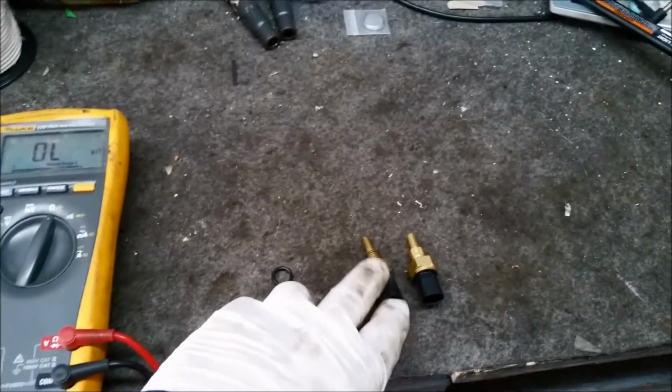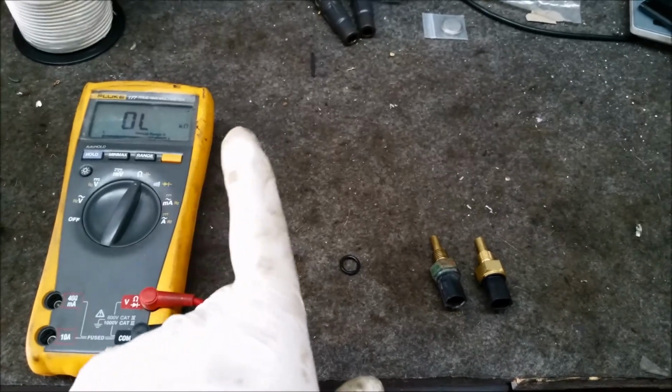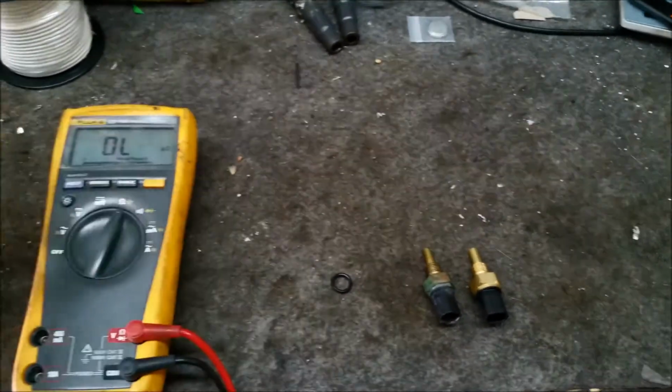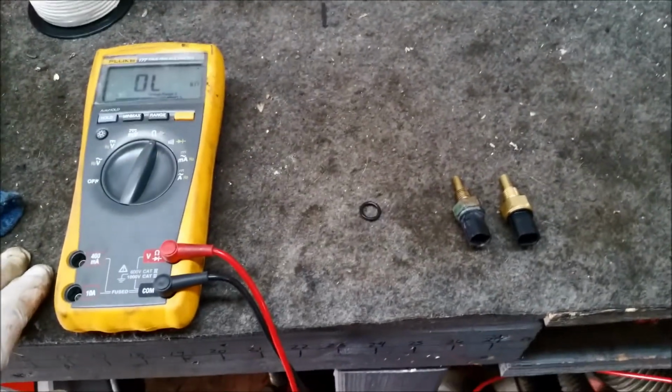A lot of these little temp sensors will do that. When they fail, they'll only fail within a certain range. They'll be fine almost all the way to a certain point. Then they'll fail. Once they get past that, they're good again. So that's not uncommon. I was hoping to maybe demonstrate it, but it's not going to happen.